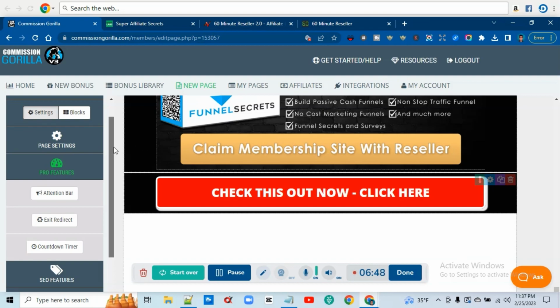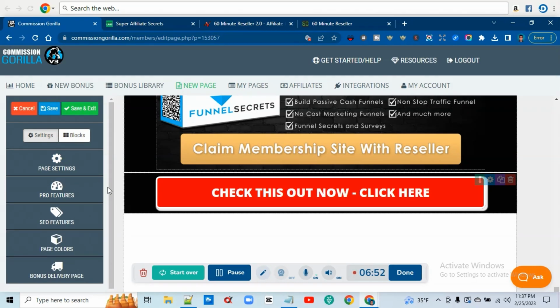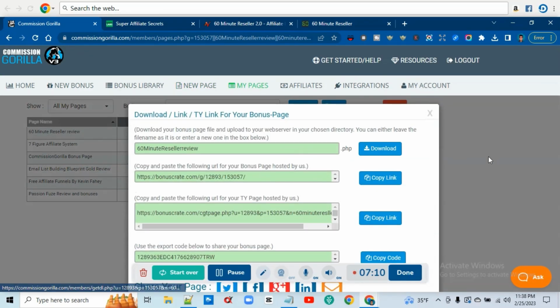And you want to hit save because it does refresh every so often, forcing you to log back into the software, both the sales page bypass and Commission Gorilla, which is basically in the same funnel. Hit save and exit, and everything should work.